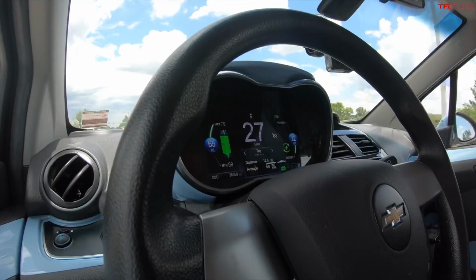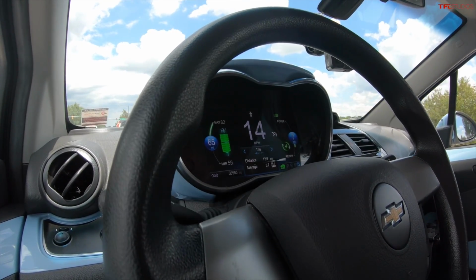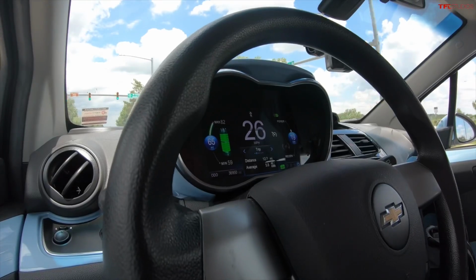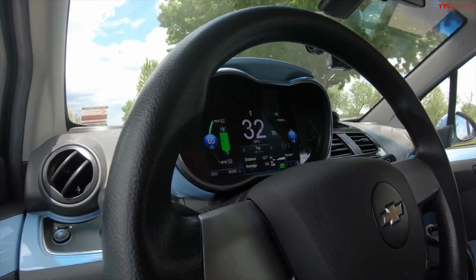With the EV truck wave coming, or at least hopefully coming, I'm really excited to see the insane torque and towing capabilities that we'll be able to test in electric vehicles, because if this is any indication, that's pretty cool. We're in the city, and funny enough, electric cars actually do better in the city than on the highway. They're more efficient.